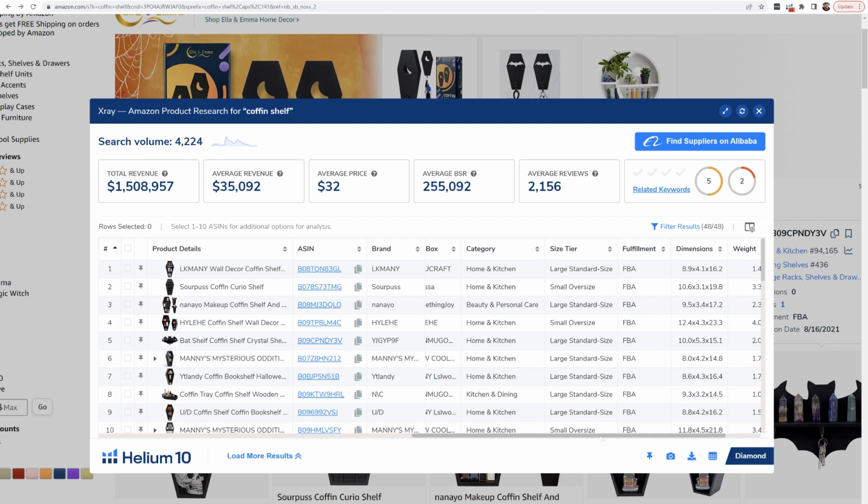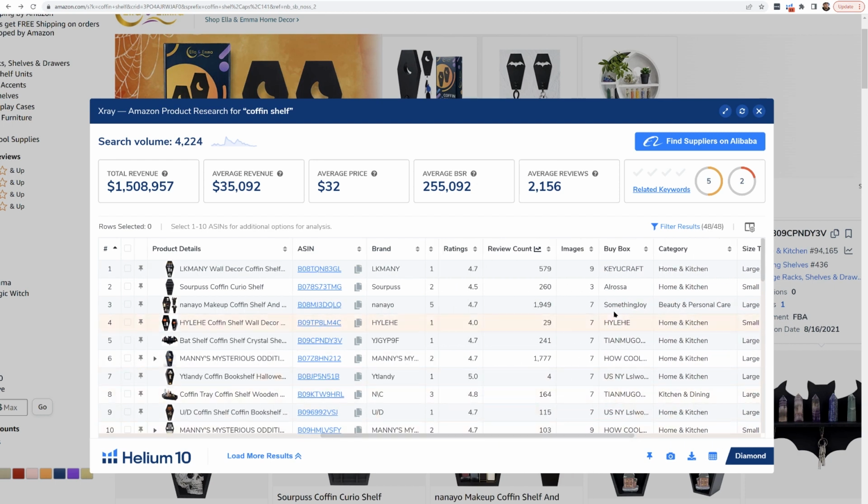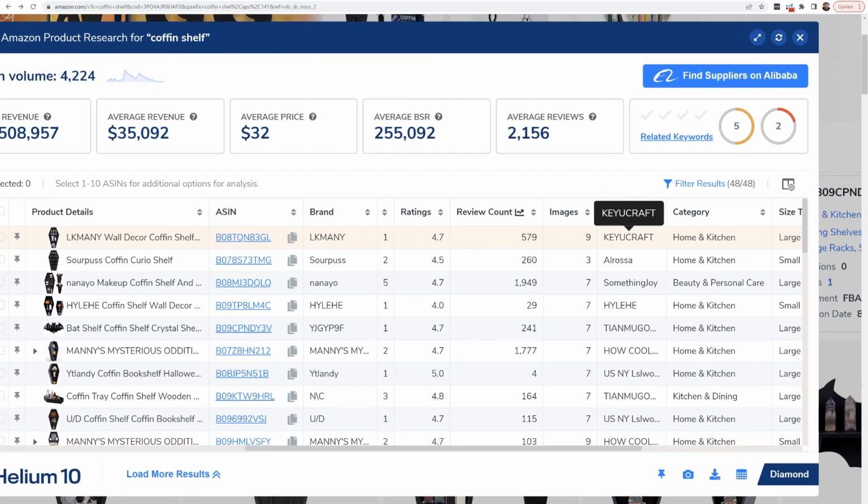Other things I like to look at are fulfillment. If I see a whole bunch of sellers selling FBM, I know I could have a potential advantage over some of those sellers, because if I'm going to do FBA, I know my listing would stand out a little bit more. And by the way, guys, for those of you who can't see my screen, I'm literally just on one screenshot right here of XRay. All of this stuff comes from the same exact thing that I'm talking about.